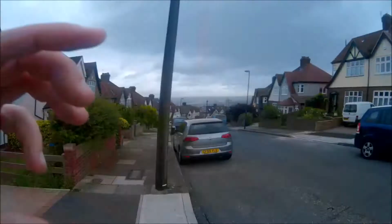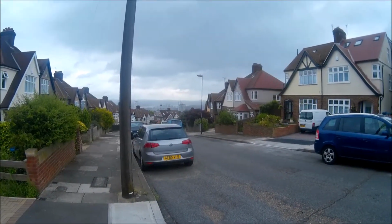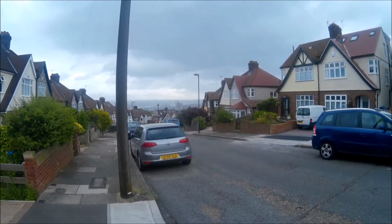If you can see that, it's a skyscraper over there, or a block of flats. So that's how high we are anyway. Yeah, interesting.